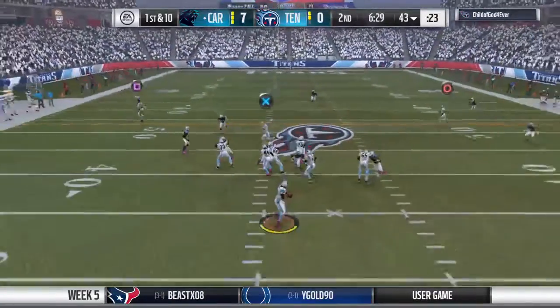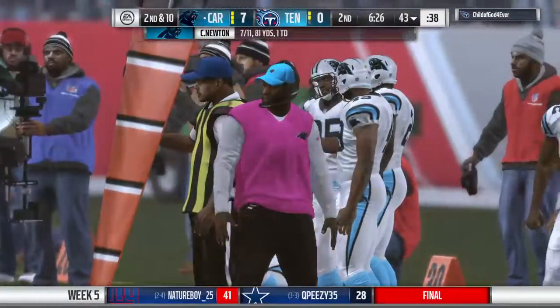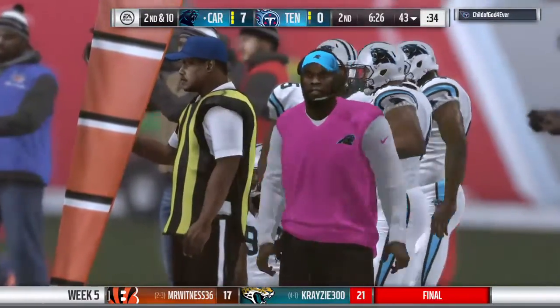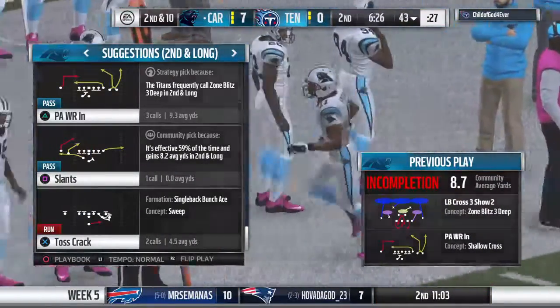Now a play fake here on first down. And incomplete, a drop there in the middle third of the field. That'll bring up second down. Looked like they had an opportunity for a big play across the middle, but he didn't have the concentration or the focus necessary and dropped it before he could haul it in.